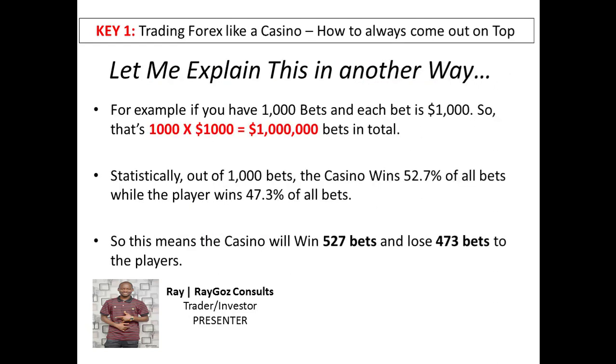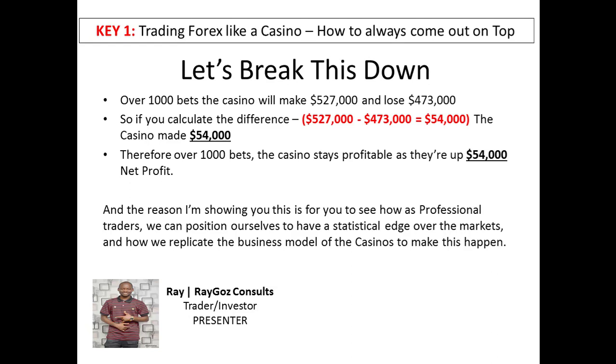Okay? Let me explain this in another way. Let's say for another example, you have 1,000 bets and each bet is $1,000. So that's 1,000 times $1,000, which gives us $1 million bet in total. Statistically, out of 1,000 bets, the casino wins 52.7% of all bets, while the player wins 47.3% of all the bets. So this means the casino will win 527 bets and lose 473 bets to the players in a given 1,000 bets. Let's break this down, okay? Over 1,000 bets, the casino will make $527,000 and lose $473,000. So if you calculate the difference, the casino made $54,000. Therefore, over 1,000 bets, the casino stays profitable, as they are up by $54,000 net profit.